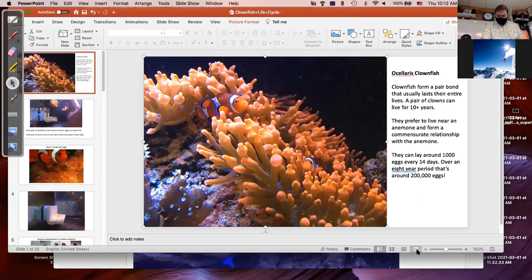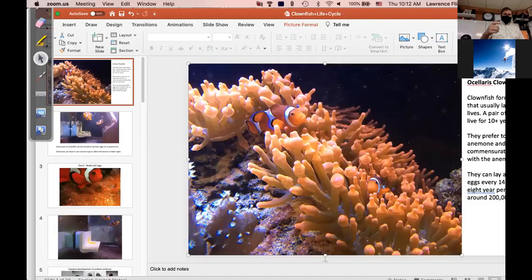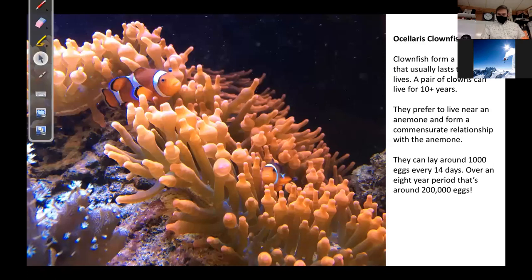Finding Nemo is pretty incredible. Between Finding Nemo and SpongeBob, that's pretty much all you need to know about oceanography, I guess. Which isn't true, but they get a bunch of it right.